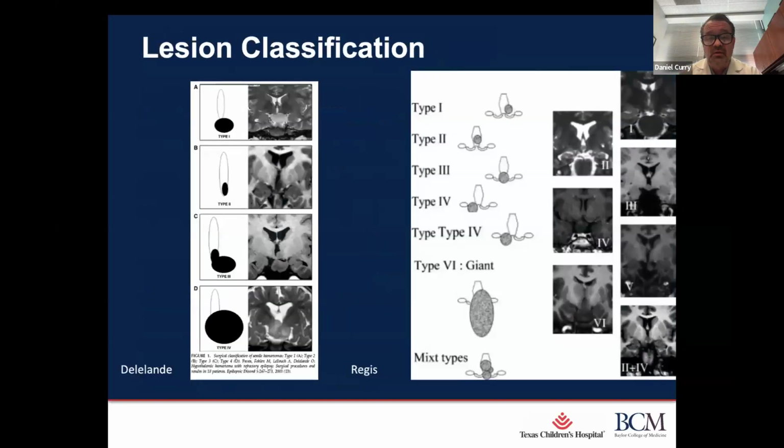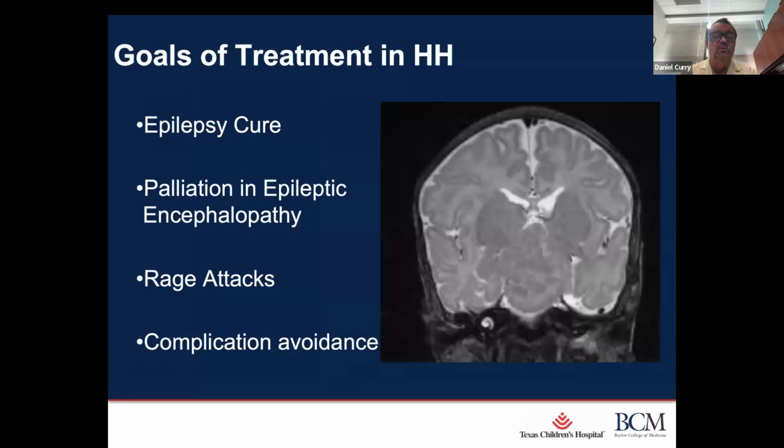There have been many efforts over the years to approach this, and there are classification scores that people have used, planning on their particular technique with the Delalande disconnection or resection approach and the Régis stereotactic approach. I mainly look at the Régis stereotactic approach in hypothalamic hamartoma or in laser ablation, as it can sometimes help us guide some of the approaches and the indications. Generally, our goal is to cure, of course, but when we can't, palliation of epileptic encephalopathy is very important. About half the time, we can reduce the rage attacks, and of course, complication avoidance is the big deal here because the open approaches have a notorious record of complications.